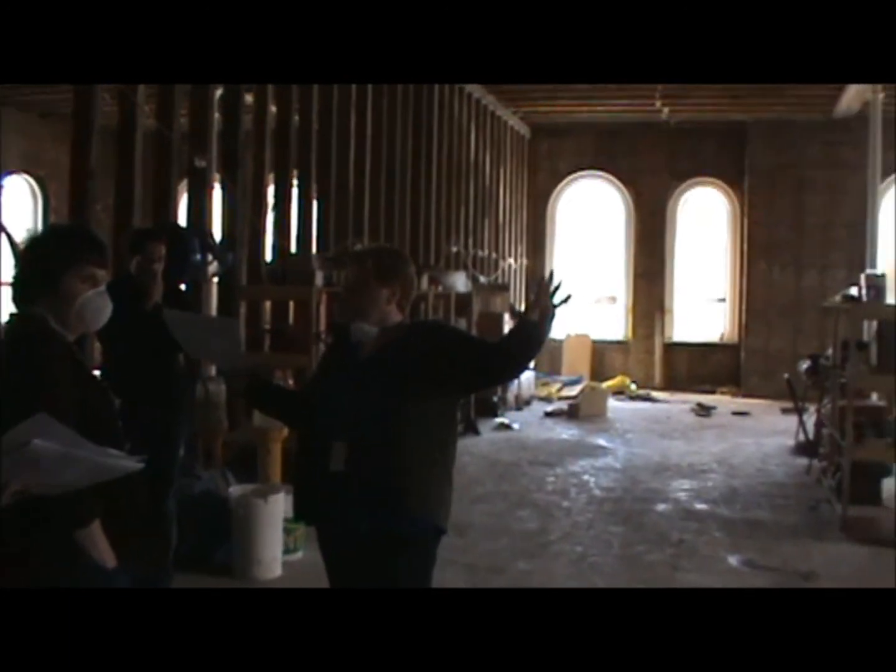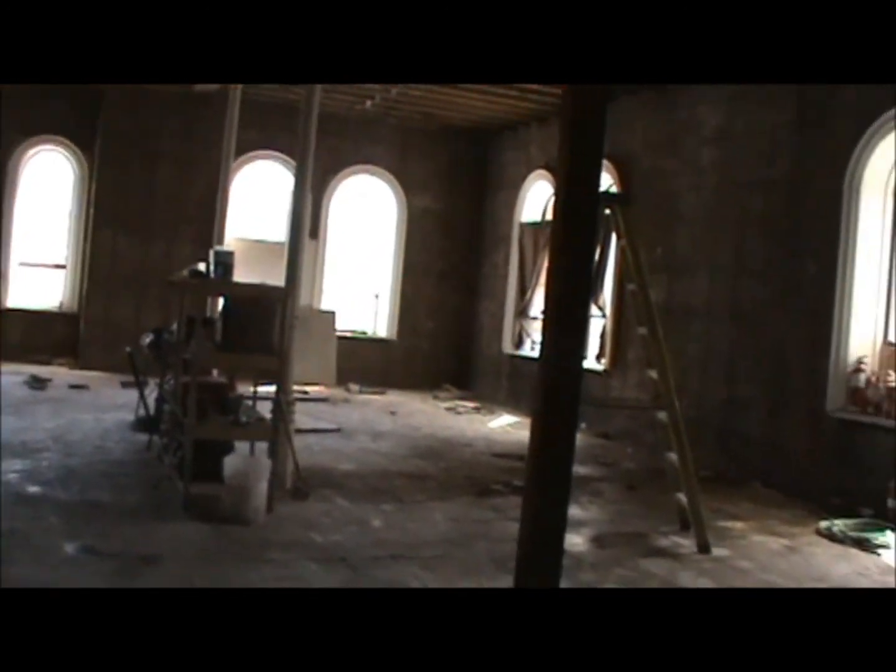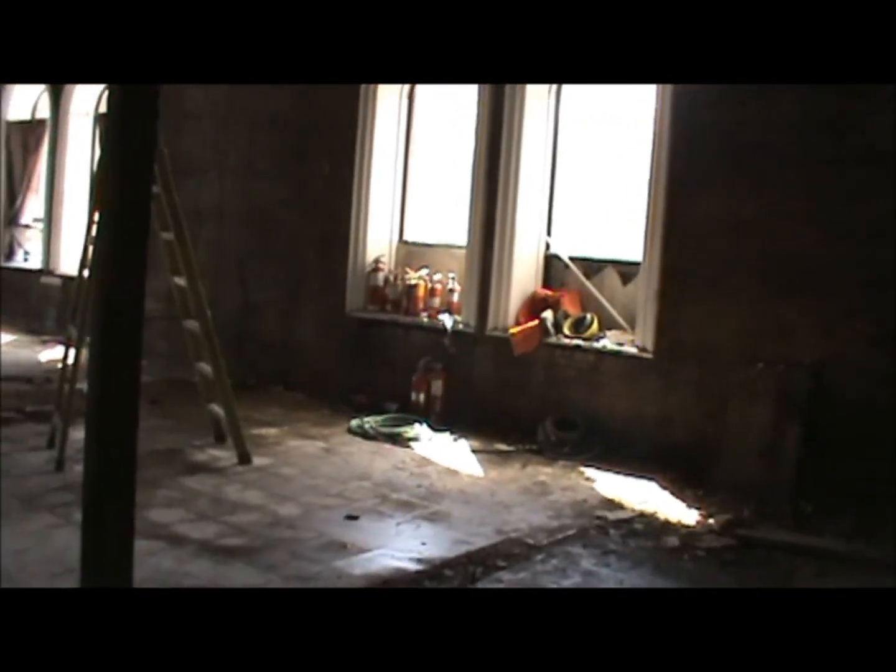So the two arches, we're not going to have, although we might be able to incorporate that into the design. We're going to try to save it on the hallway side, by the elevator. Yeah. Which would be so lovely.